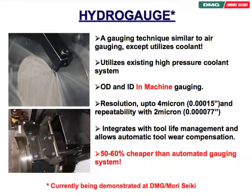So since it's resting on the machine, you don't have to buy a fully automated gauging system, because that tends to be expensive and it could run in thousands of dollars. This particular system can have a resolution up to 4 microns and repeatability up to 2 microns, and you can integrate it with the tool management system, so you can have a closed loop feedback.